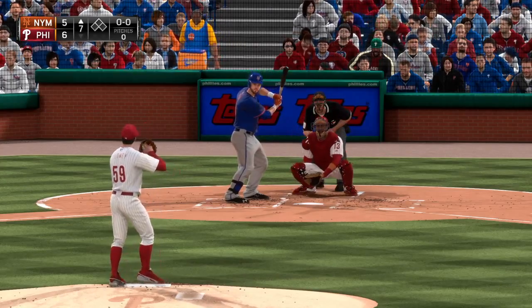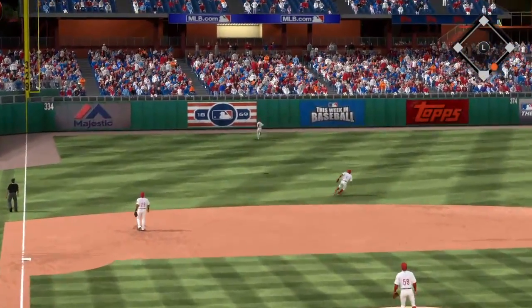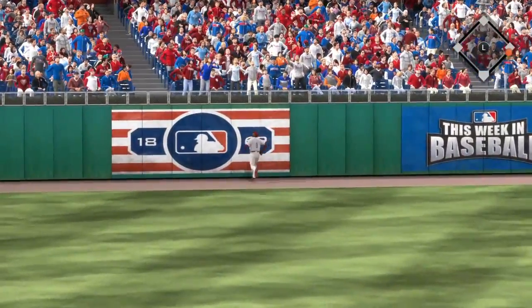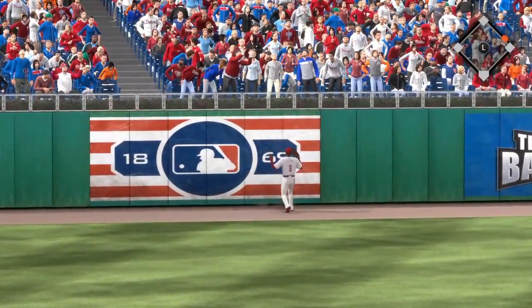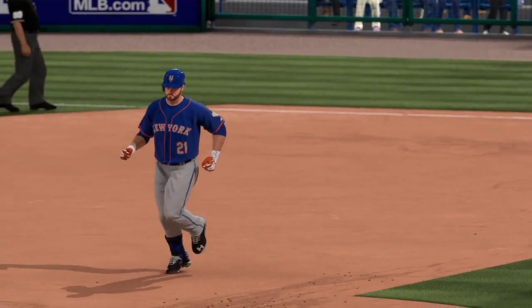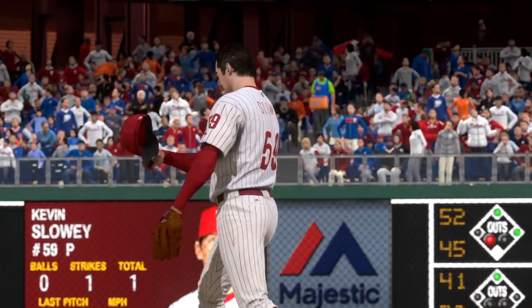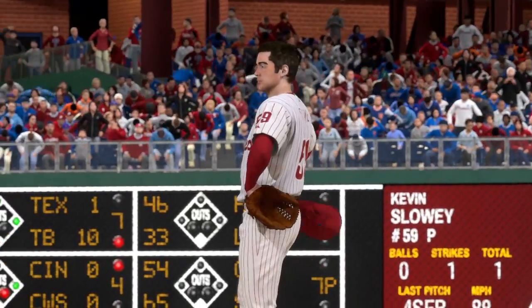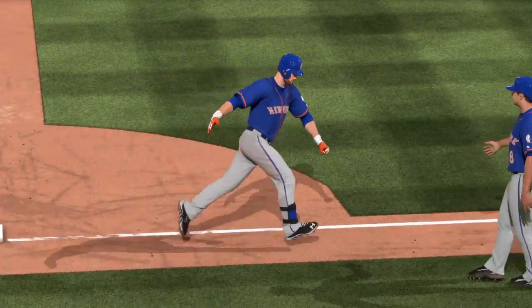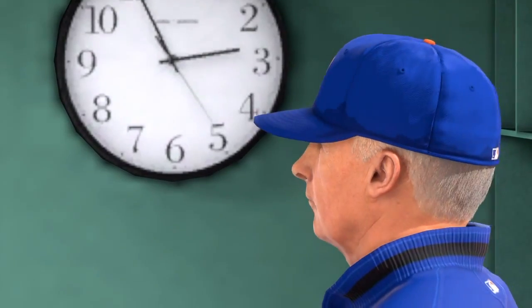Seventh inning. And here's a fly ball hit to left field. Brown going back. This ball's gone. And the Mets have tied the game here in the seventh inning. Lucas Duda with a solo home run. The Mets have tied it at 6.